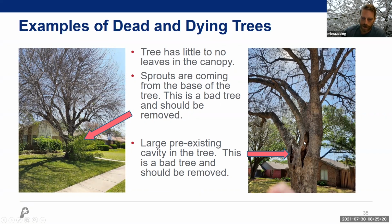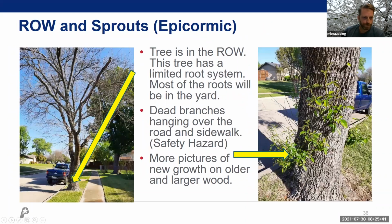And over here on the right, I wanted to talk about pre-existing conditions, because some of these pre-existing conditions can exacerbate some of the issues we have in trees. Not only is the tree dead above here, but we have some cavities here in the tree. And this just adds to the safety concerns that we have for a lot of these trees on residential properties, public properties throughout Plano.